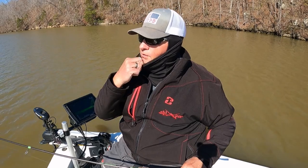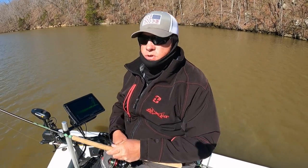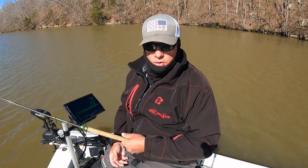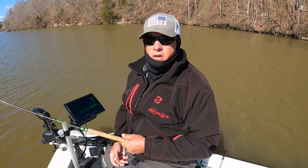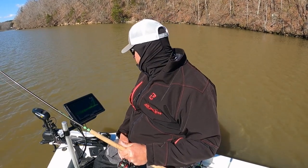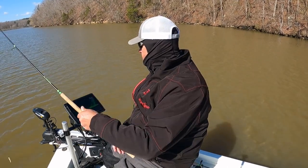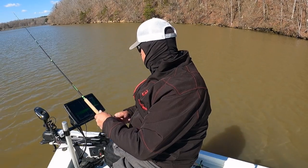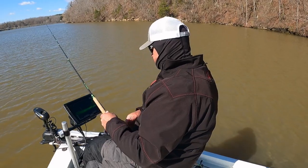I'm having trouble seeing my lure today, y'all. I've been messing with the settings on this live scope here. I don't know if it's because the water's muddy, it's shallow. Just having a lot of difficult problems. Been playing with the TVG and ghost reject. It's just not showing up like it usually does. I don't know what's going on, but we're gonna keep plugging along, y'all.